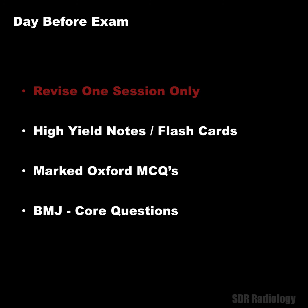The marked Oxford MCQs are also a good way of revising at the end, because that will help you to further understand what you really don't know even after reading it 3 times. So that is the thing I would keep for the last day. And the BMJ core questions, because they are just 60 questions, you can finish them quickly and you're sort of fully confident before the exam.